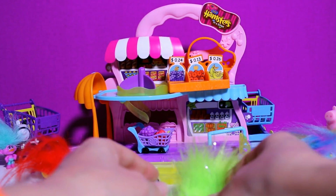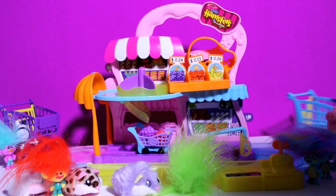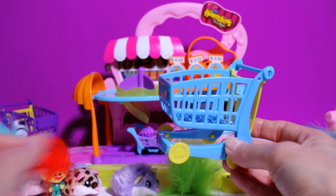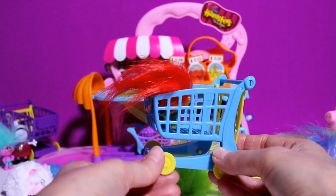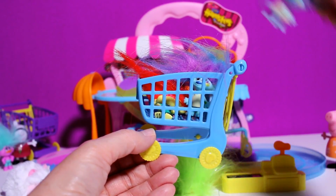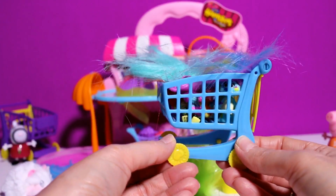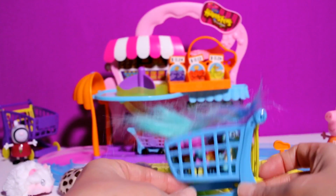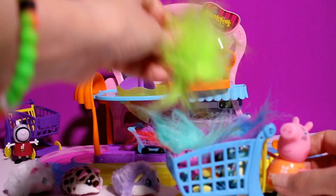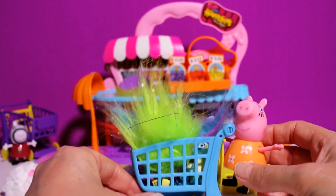I'm gonna put them in a shopping cart. Let's put them in Peppa Pig's shopping cart. Here we go. Here's the Shopkins cart, and we're gonna put them all in the cart. Ready? Ready! One, yay! The twins, two, yay! Three, yay! And four, yay! We have four trolls in our shopping cart. Look at all the hair, wow! And we're gonna let Peppa Piggy push it. Well, boys and girls, I'm going to shop with all my friends.